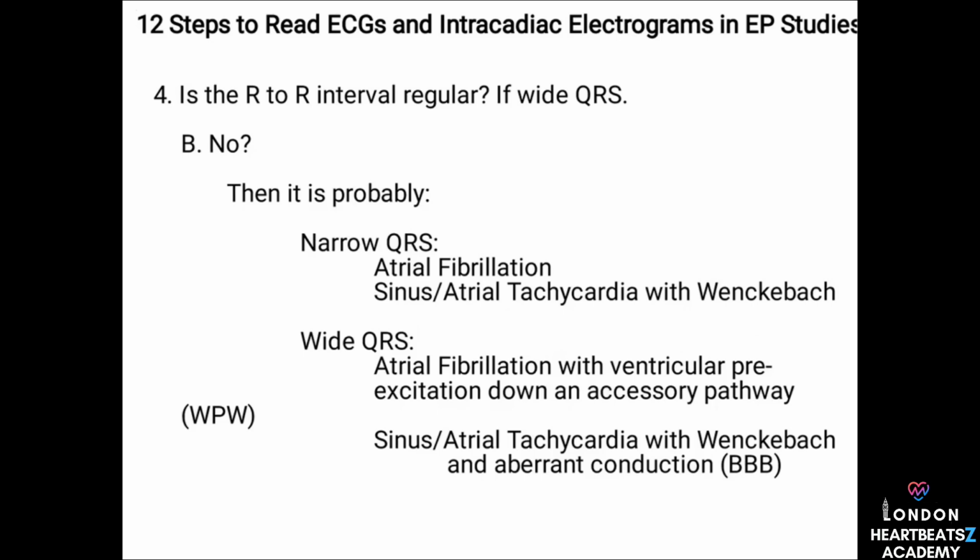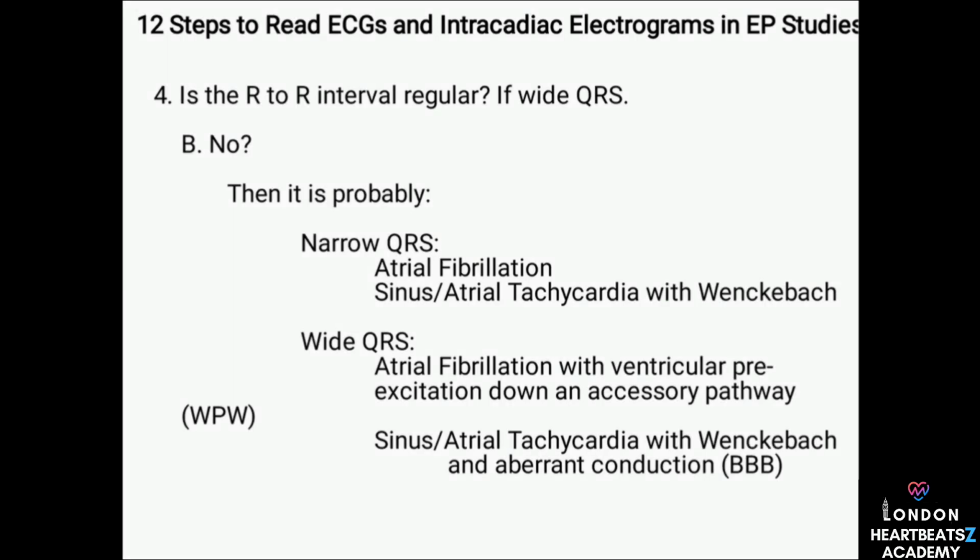But if the rhythm is irregular, well, that's a whole different ballgame. So irregular means what exactly? It's like a chaotic dance floor, no clear pattern. That often makes us think about atrial fibrillation with pre-excitation. The atria, those top chambers of the heart, they're just quivering instead of beating properly, and the impulses are taking that accessory pathway shortcut down to the ventricles. It makes the ventricles beat really fast and irregularly. Okay, so the regularity of the rhythm gives us another clue.